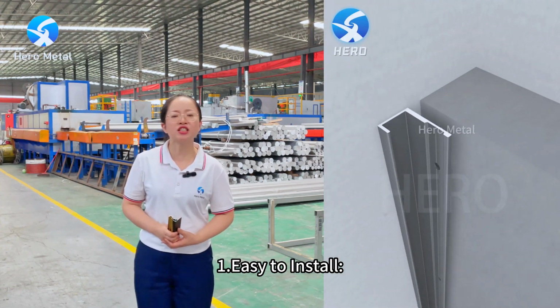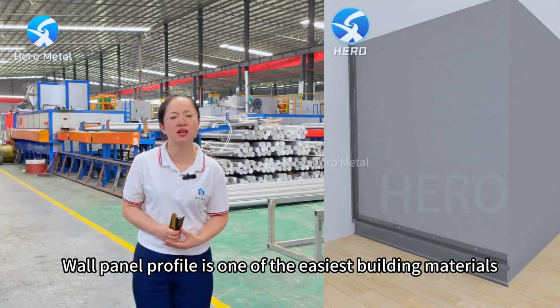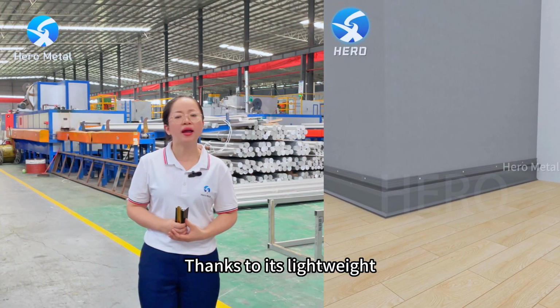Number one, easy to install. Wall panel profile is one of the easiest building materials to install, thanks to its light weight.